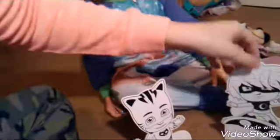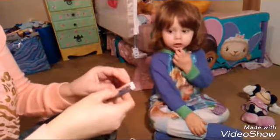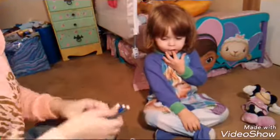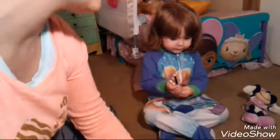Okay. There they are. Like that. Okay. Can I paint them? Okay, let me give her these markers and then we'll open up the Webkinz cards and see what they are. Here you go. Where's glue? It's not glue, it's marker for you to write, color your PJ Masks characters.